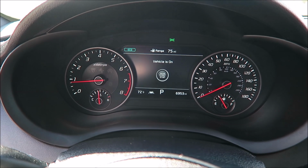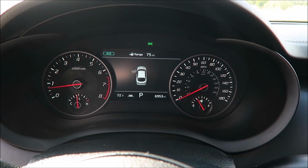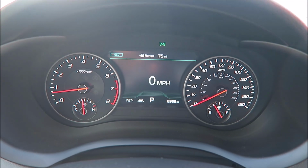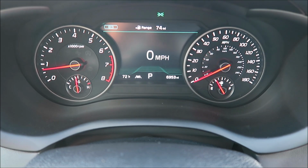So you guys can see I'm in eco mode currently. I have the light on and it's telling me that I have the door open, so we'll close the door. And you guys can see there are no engine lights, no service lights, nothing on the Speedo there.